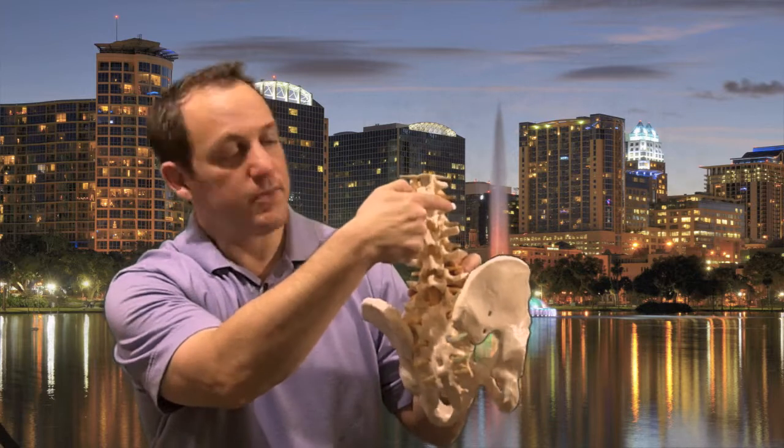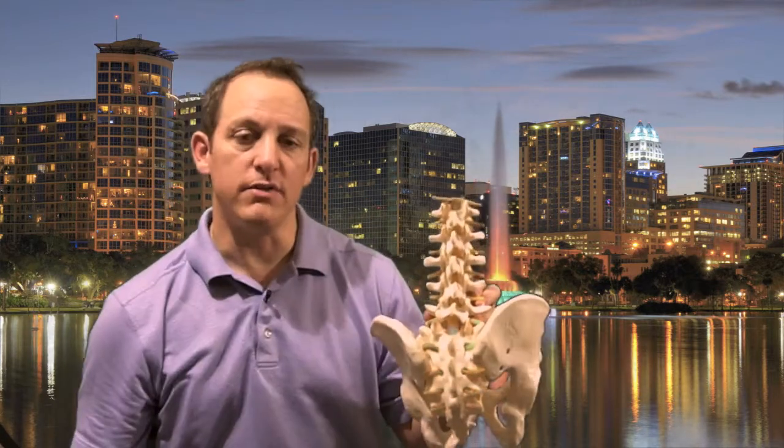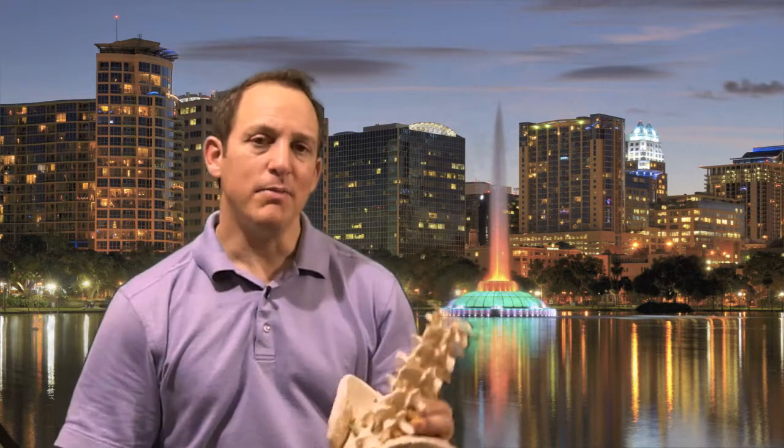These tiny little thumbnail-sized joints are on both sides, right and left, of your spine all the way up and down. They're about the size of a thumbnail, and they have cartilage just like your hip or your knee joint, and they're prone to arthritis. So as you reach your 40s, 50s, 60s, it can become a real issue with back pain, and it can become chronic.